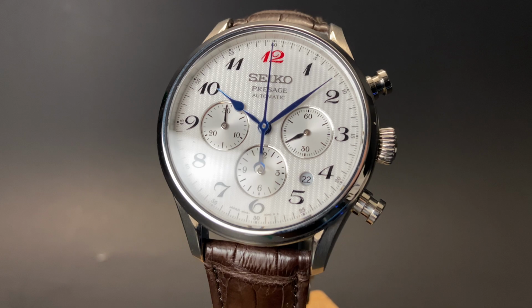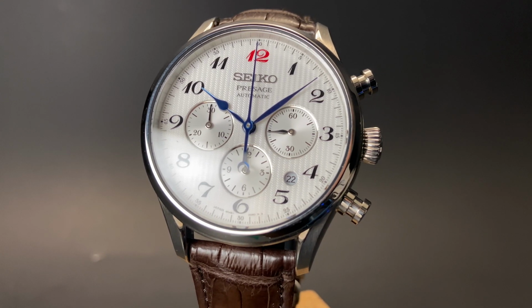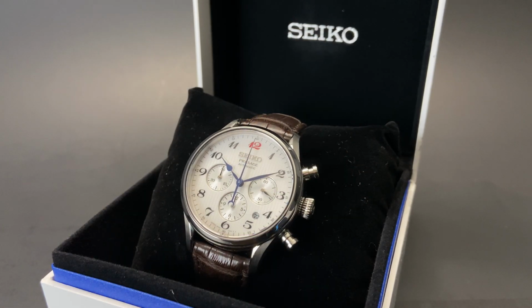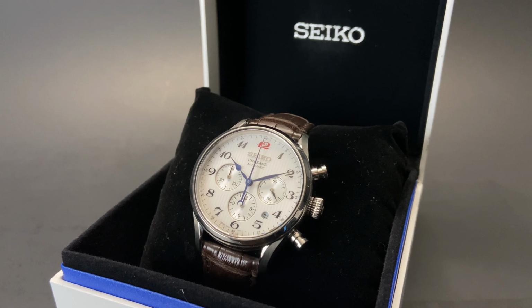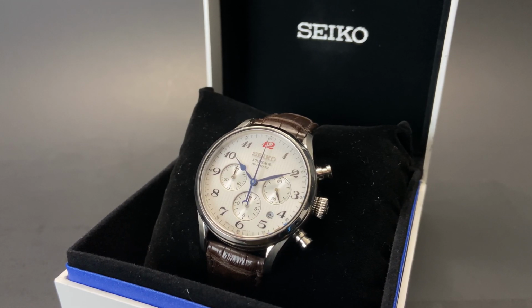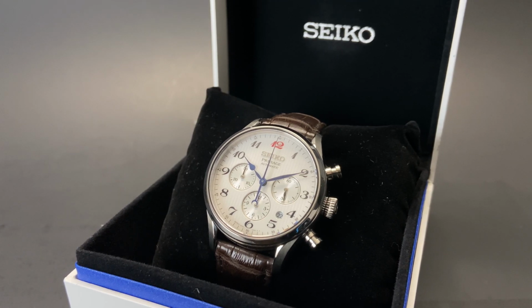The red accents beautifully with this gorgeous white dial and the blued hands. This chronograph has a 3-register layout with 12-hour, 30-minute, and 60-second registers. For symmetry's sake, this is probably my favorite chronograph layout on a dial.